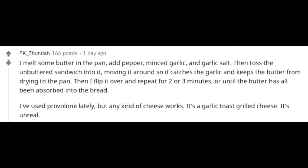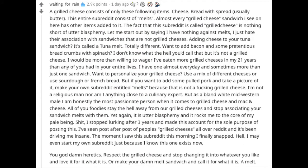It's unreal. A grilled cheese consists of only these following items: cheese, bread with spread, usually butter. This entire subreddit consists of melts. Almost every grilled cheese sandwich I see on here has other items added to it. The fact that this subreddit is called grilled cheese is nothing short of utter blasphemy. Let me start out by saying I have nothing against melts. I just hate their association with sandwiches that are not grilled cheeses.